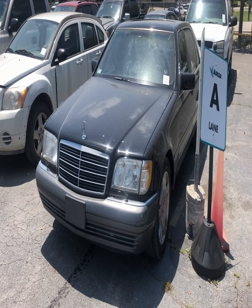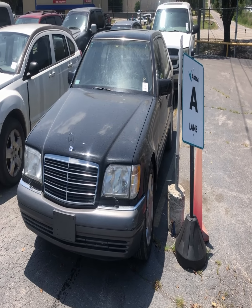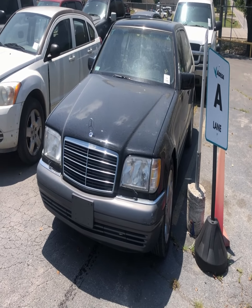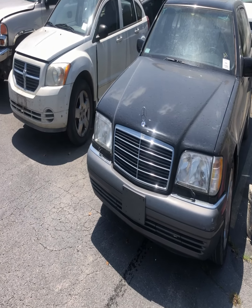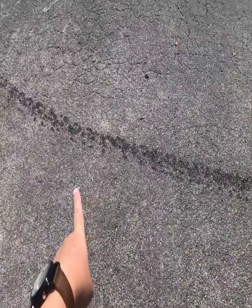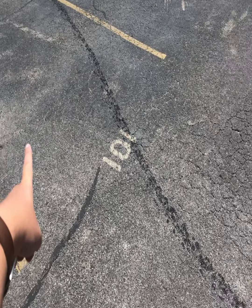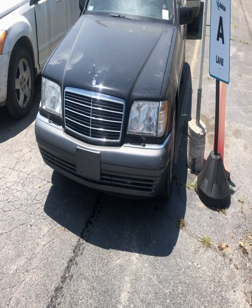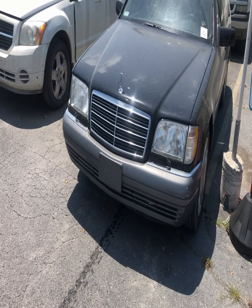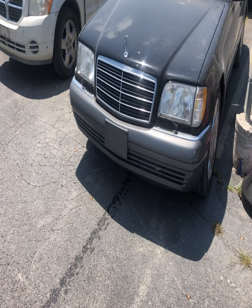Okay, folks. Final thoughts on the 1995 Mercedes S420. Boy, I don't know. First of all, there seems to be a puddle, and I don't know if that's from the AC. I doubt that's from the AC. I don't know what that is. That could be power steering fluid. It could be transmission fluid. Who knows what it is? It could be antifreeze. I don't know yet.